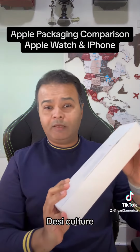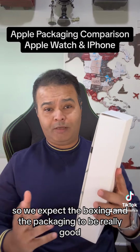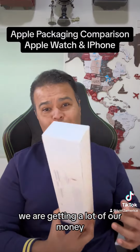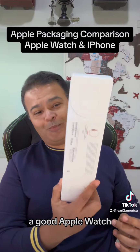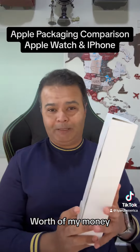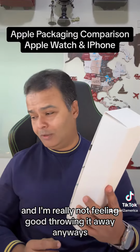In our Desi culture, whenever we buy an expensive thing, we expect the boxing and the packaging to be really good. And we think, yeah, we are getting the worth of our money. So this was a good Apple Watch, and I was feeling that I'm getting worth of my money. That's Apple Watch Series 4 that I'm about to throw away, and I'm really not feeling good about throwing it away.